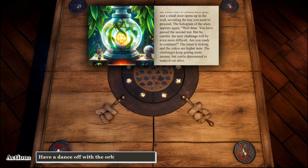The hologram of the alien appears again. Well done. You have passed the second test, but be careful. The next challenge will be even more difficult. Are you ready to continue?